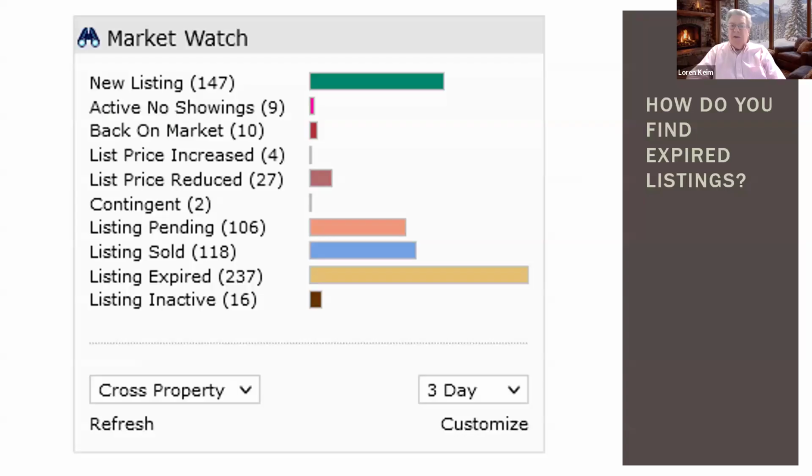Now, how do you find expireds? On the MLS system, just run a search of properties that have a status expired that may have expired in the last couple of days. Expiration date of today or yesterday, you may choose to go back as far as a week. But if you go back too far, chances are they've already listed with somebody else and you're wasting your time. You should contact the seller of an expired listing the day it comes off the market. That's your best chance of getting it.